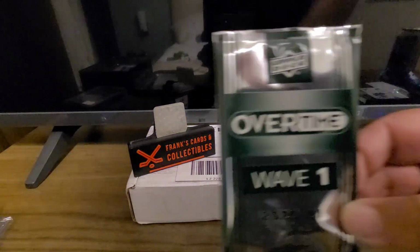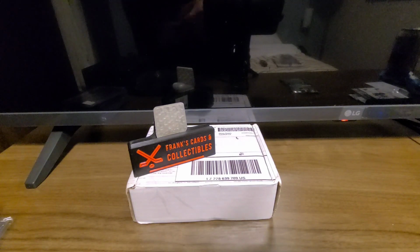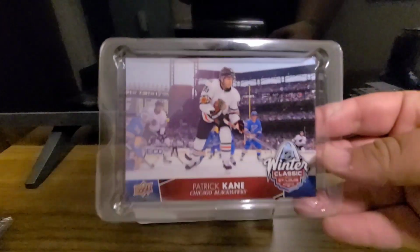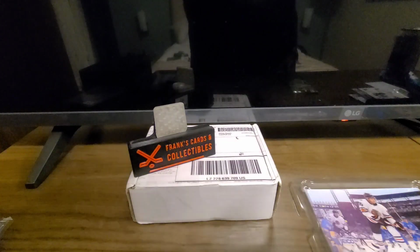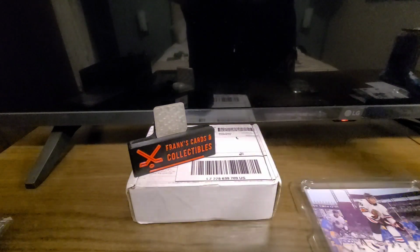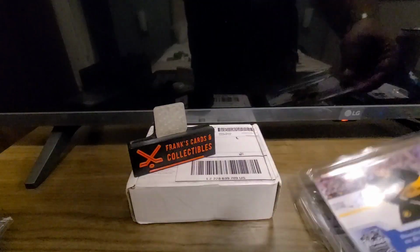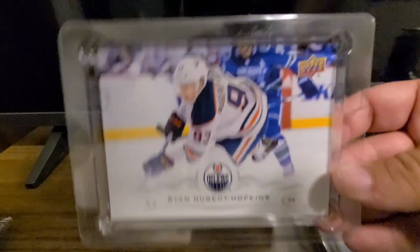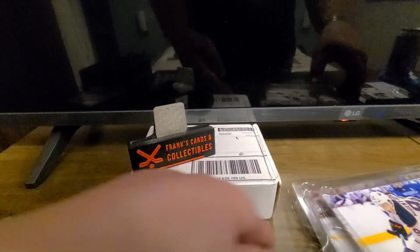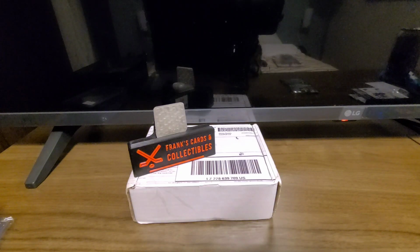2020-21 Overtime Wave 1 pack. We got some jumbos in here. Look at this. We got a Patrick Kane Winter Classic. We got, who's that? Torey Krug Winter Classic. Louis Erickson. And we got a jumbo of Ryan Nugent-Hopkins. Man, remember when you used to be able to get jumbo cards? Ah, wasn't that something? So we got four jumbo cards, and we got a little stack here.